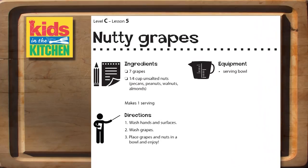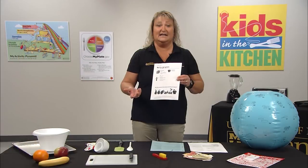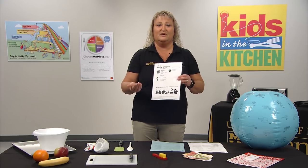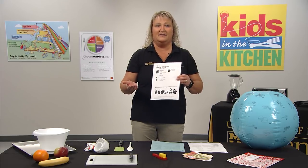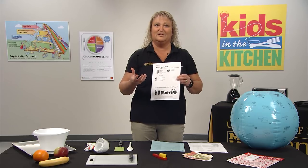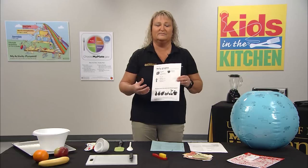Simple recipe. One of the things you can do with the grapes is freeze them ahead of time if you can. It gives it a little different texture, a little bit different taste. And also, if you're going to have a lesson where you don't have use of a freezer, that's okay, because by the time you get ready to eat them, they might be a little unthawed, but they're still going to be in good shape. Just keep them in a cooler.